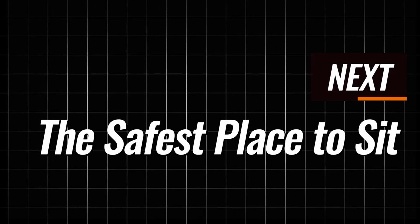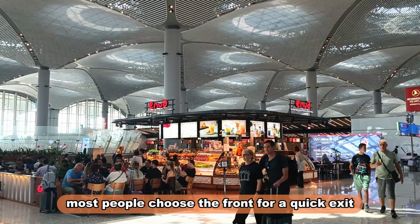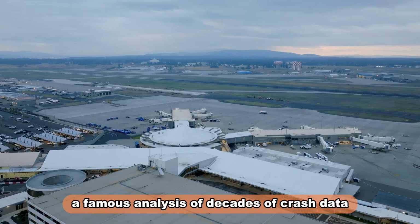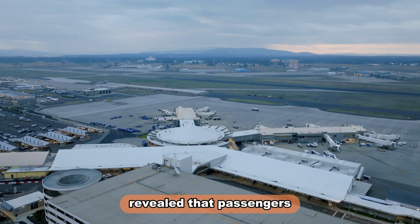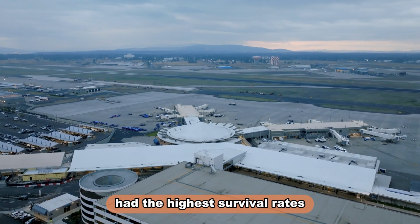The safest place to sit. Everyone has a preference for where they sit. Most people choose the front for a quick exit or the wings for a smoother ride. But what's the secret to the safest seat? A famous analysis of decades of crash data revealed that passengers sitting in the rear third of the cabin, particularly in middle seats, had the highest survival rates.